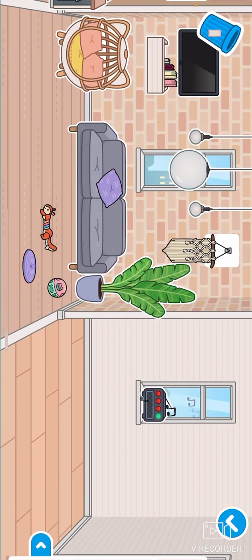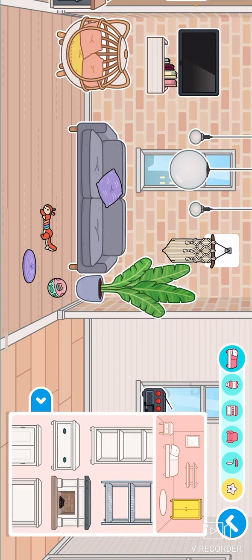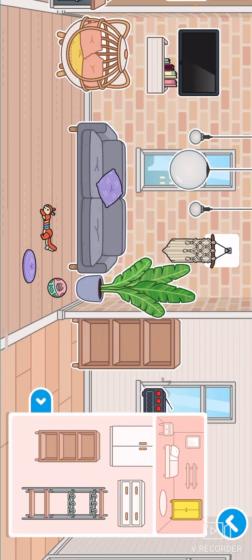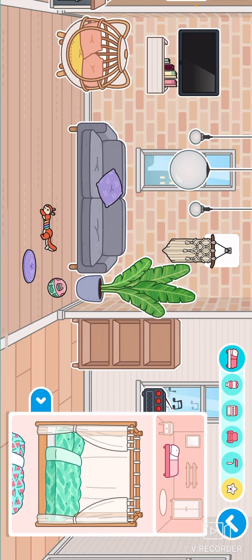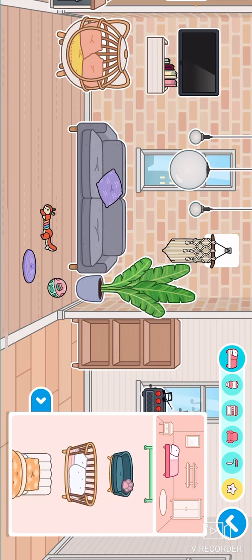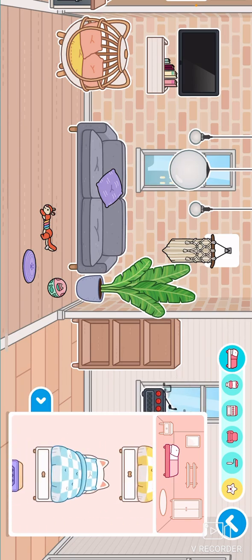If you guys don't have like the whole world, this is a good example for you guys. And this is for also Kia, because she doesn't have the whole world, but her dad, she's gonna get, which is her dad.